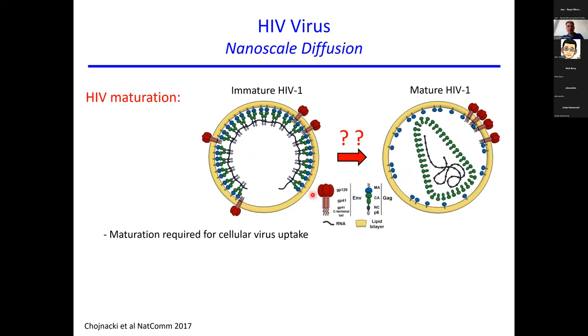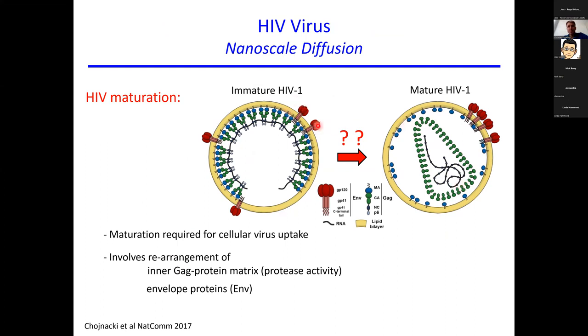This is the immature HIV virus, and it has to mature. Especially what happens is it involves rearrangement of certain proteins of the inner Gag matrix. It's a protease, an enzyme that is active inside this HIV, that cleaves off the Gag protein, and suddenly the surface protein is released. And these surface proteins have to aggregate, they have to come together, otherwise it doesn't bind efficiently to the next cell surface where the virus wants to infect the cell. How does this rearrangement of Env occur? How do they meet? How can they aggregate? Well, in this case, they cannot move, so they cannot find each other. Now, this is cleaved off, they can move and find each other.